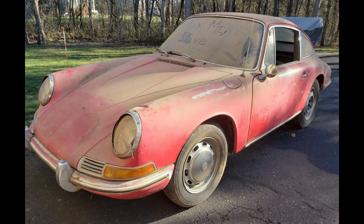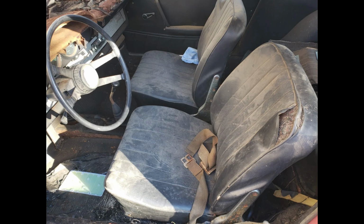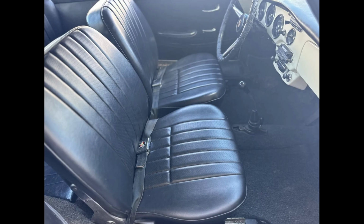A Polo Red, one family-owned 1966 912 coupe project car sold for $33,000. Yep, it's a project. This was possibly a fair sale. A white 1965 356C coupe sold for $63,000. A mostly fair car, this was a fair sale.